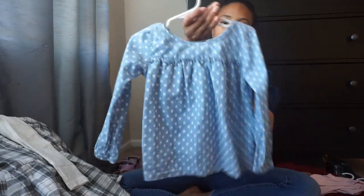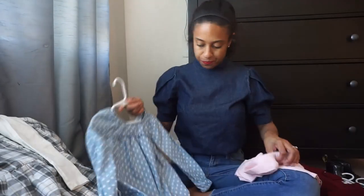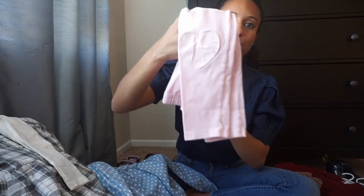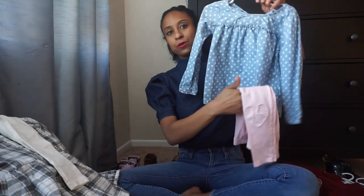It's this cute little heart Carter's top. And then the pants have cute little hearts on the knees. And it's really adorable.